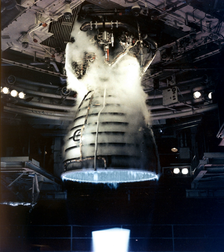The effect of the nozzle is to dramatically accelerate the mass, converting most of the thermal energy into kinetic energy.